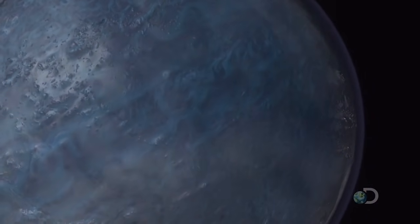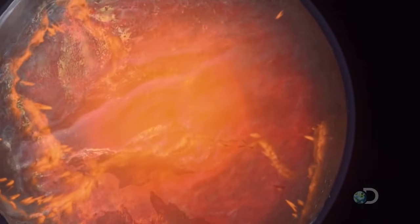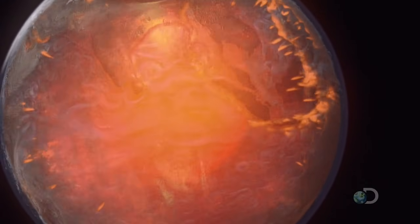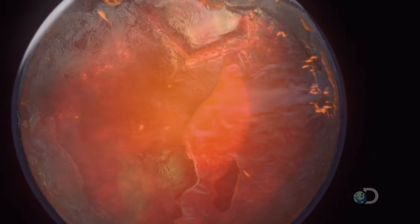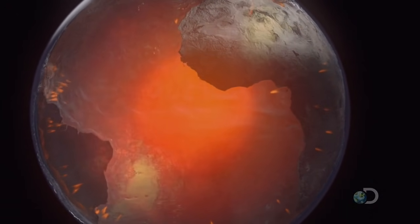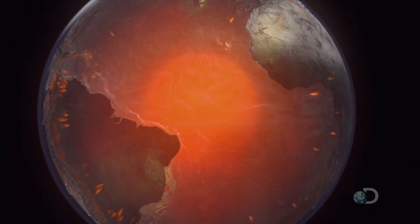Such violent events are just local disturbances caused by the ancient slow currents of molten rock that constantly circulate inside the Earth, fueled by the radioactive decay of the Earth's core. It is this material leaking out through the crust that provides the basic elements needed by life.